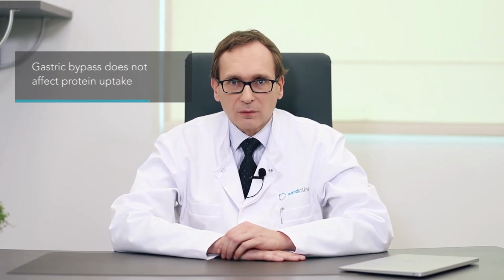Also, the effects of gastric bypass are pretty well known on the gut hormones, and we know that after gastric bypass, the hunger hormone is decreased and satiety hormones are increased. So generally the patients eat less, but they experience also less hunger, and the uptake of the food is also decreased, but not at the level of so-called malabsorptive procedures, where we can have some problems with protein uptake. After gastric bypass, we do not see these problems. So this is a pretty balanced operation.